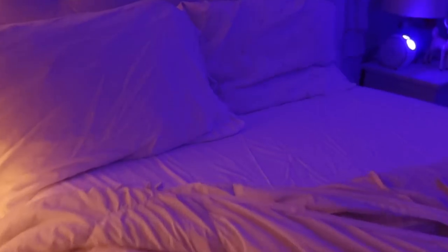This is what my room looks like at night. I just put everything on my bed. I obviously didn't put my pillows and everything on it because I'm about to get into my bed. Basically, what I do from here is edit and relax.